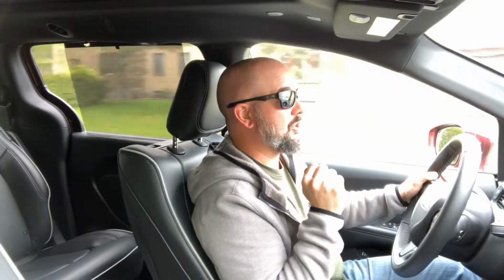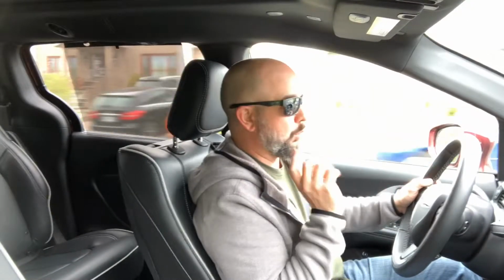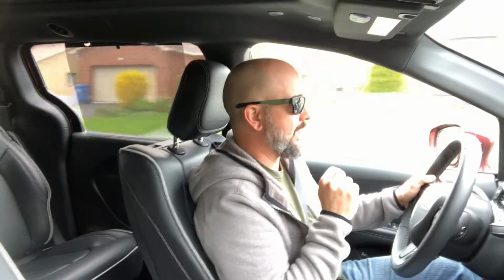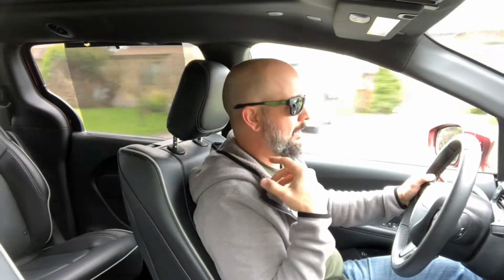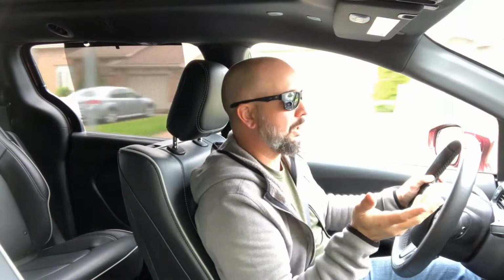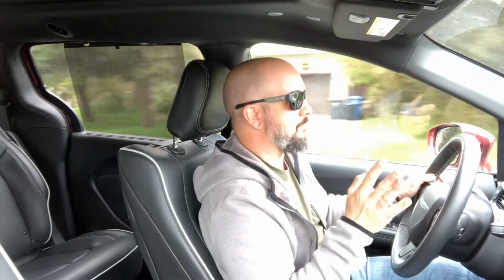I did plug it in 3 times. Once for just over an hour on a 240 volt outlet, so level 2. And it gave me an indicated 34 kilometers of range. Unfortunately, I was on my brief road trip, and a K or 2 later, I was on the highway, and that range just fizzled out right away.